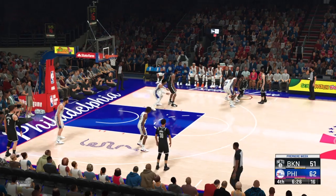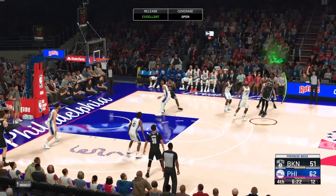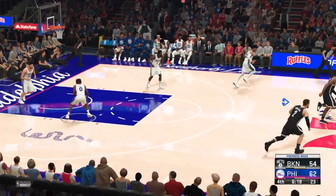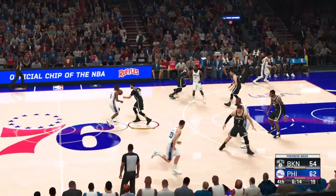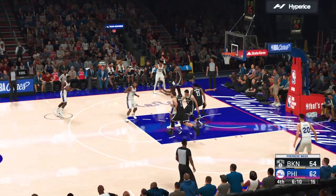Outside Durant. Launches it. Nails it from 3. And his fantastic performance from the last game has carried over to tonight. And you know, that's how it goes with him. I mean, his hot streaks, guys, don't last minutes. They last days.